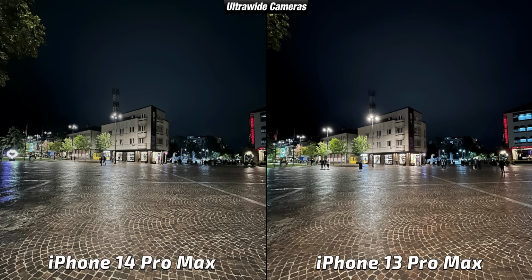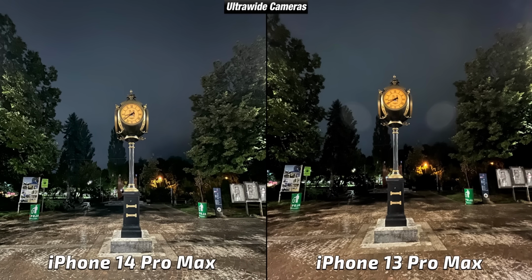But once again, without trying to repeat myself, the 13 Pro Max is really good too. The ultra-wide camera of the 14 Pro Max has improved quite a lot, and mostly I saw it when there was a lot of greenery in the scene. All of the trees here are more visible, the sky is brighter and there are no reflections at all.